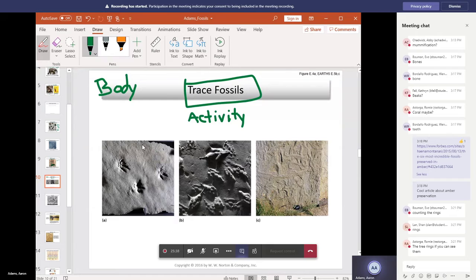So here's an example of that from the top view looking down. This is an example of some tracks, little footprints from some sort of a reptile that came along here, and it was holding its tail up in the air. Sometimes when you look at reptile trackways, you'll see a little line that runs in between the footprints as well, and you know that they were dragging their tail on the ground.